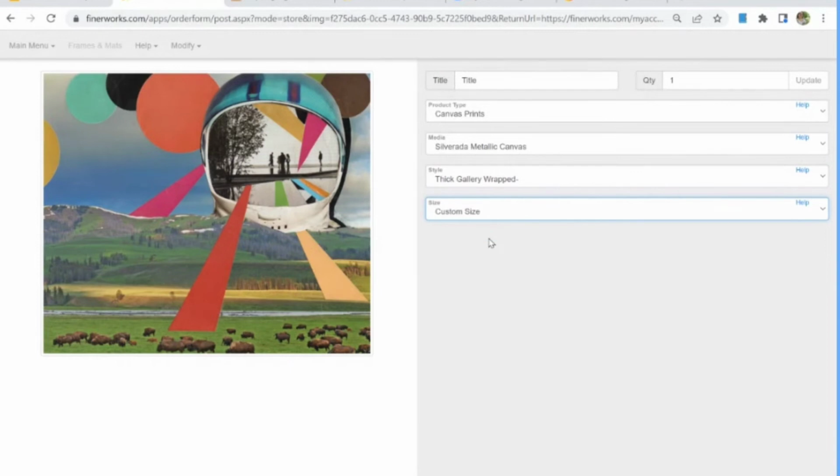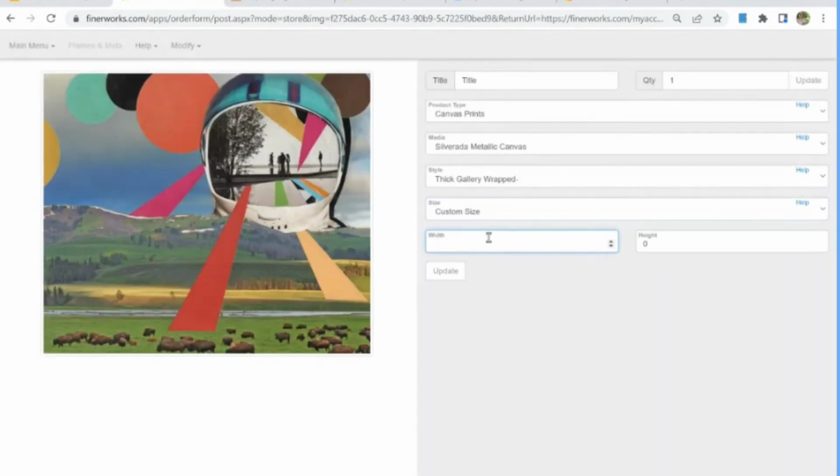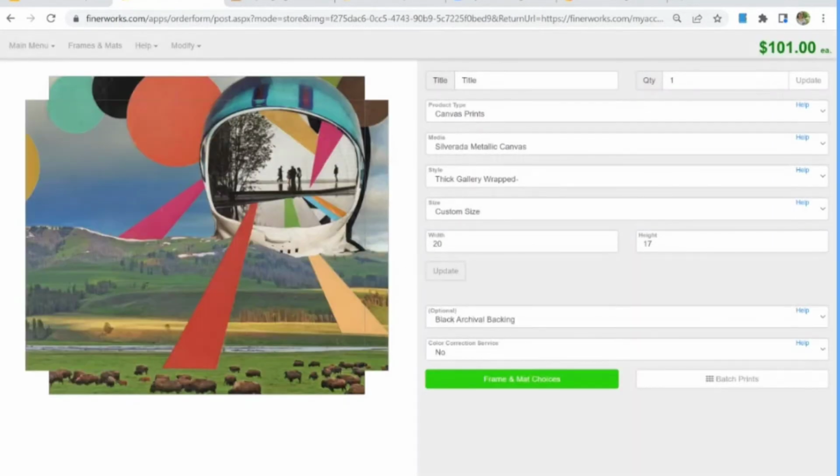Okay, we're going to do that custom size again. 17, 20, 17. I'm going to update. You'll see those guides are going to show you exactly where into the image you're going to cut. So you see all of these bison that are down here at the bottom. They will no longer be in the face of the canvas. They will actually be folded under. So as an artist's intent, you may not want that because you really want the whole thing showing.